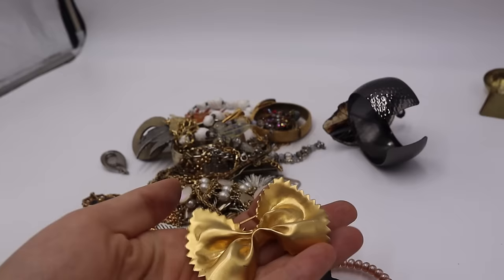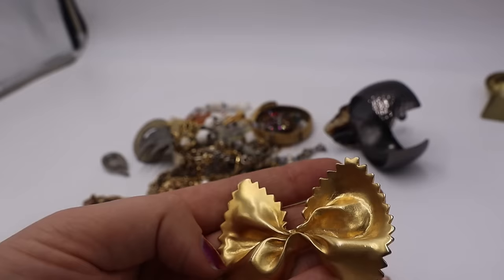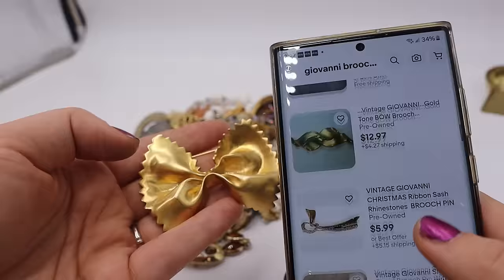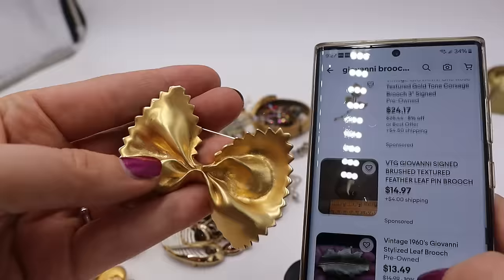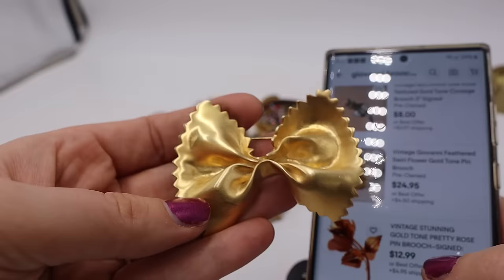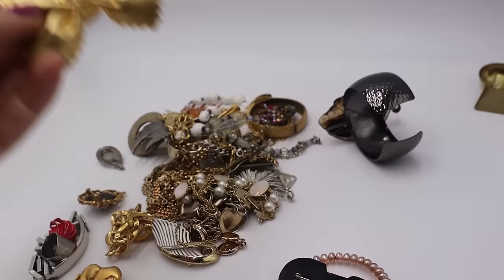Okay, look, I looked at it closer and it was actually Giovanni. The Giovanni letters were kind of smushed together. I am looking up the Giovanni bow brooch, and I'm not seeing anything that looks like this. I feel that this is a little bit more interesting than a typical bow. But I got this one for $3, and I would probably put this at $24.99 because of how interesting, and it could cater towards other areas besides costume jewelry. Like bakers, chefs, Italian foodies, things like that, because it just adds a little bit extra.